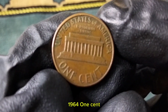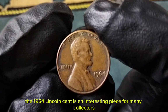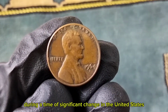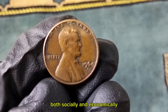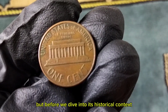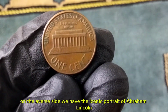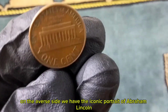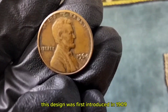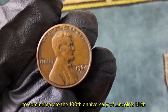1964 1 cent. The 1964 Lincoln cent is an interesting piece for many collectors. This coin was minted during a time of significant change in the United States, both socially and economically. But before we dive into its historical context, let's talk about the coin's design. On the obverse side, we have the iconic portrait of Abraham Lincoln, designed by Victor David Brenner. This design was first introduced in 1909 to commemorate the 100th anniversary of Lincoln's birth.